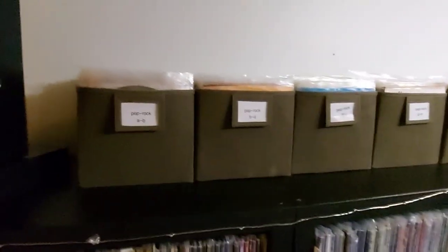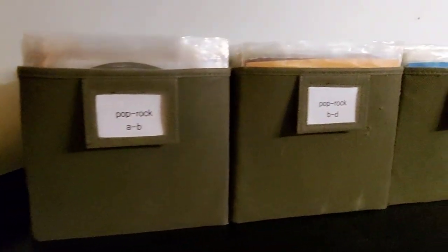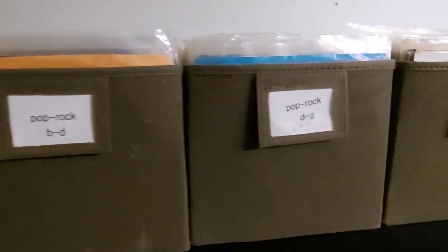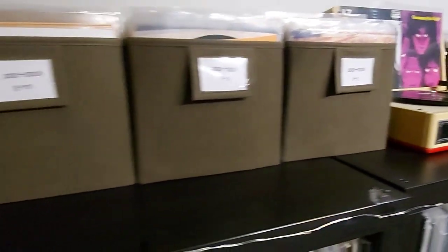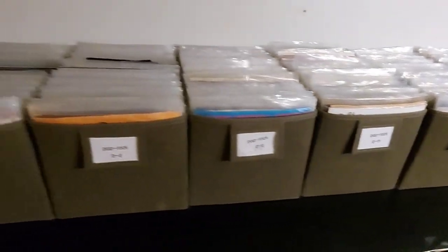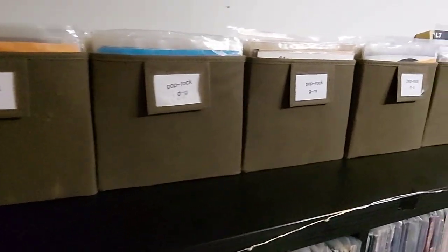But I've got my 7-inch singles here now. I've kind of moved them up here, and I have labeled them. As you can see, finally, I got around to labeling them. So there's quite a few, as you can see up there. It's packed and stacked, and that's most of my 7-inch singles.